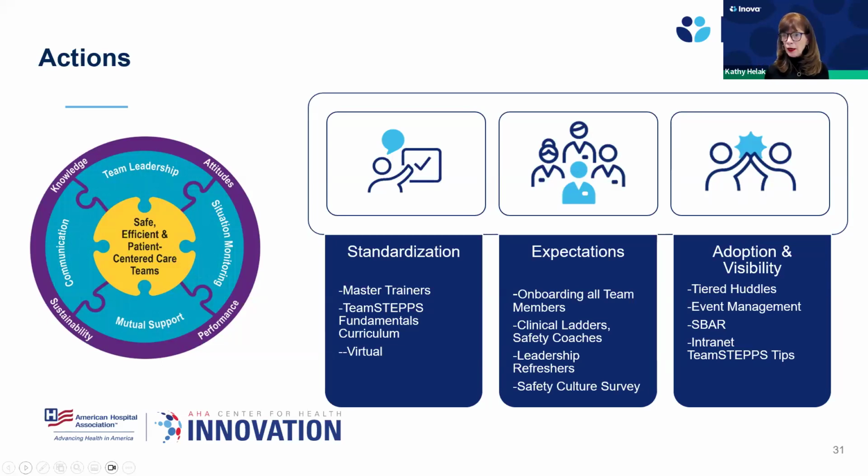I mentioned that we have recently done a leadership refresher, and we do periodic refreshers, especially in some of our high-risk areas, as Angie mentioned earlier, to make sure that we keep that line of sight of how important good communication and teamwork is to the success of our patient outcomes, as well as creating that healthy work environment for our team members to thrive in. And then finally, how do we adopt and make TeamSTEPPS visible, not only in our day-to-day communication with each other, but how do you weave it into other parts of your organization to make sure that it's truly visible? And so I'll show you a couple of examples of things that we have done at Inova, and I hope these are helpful to you.